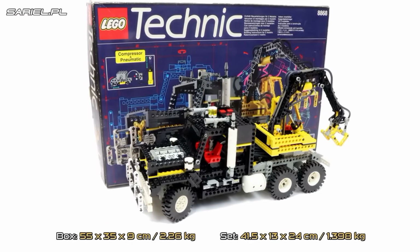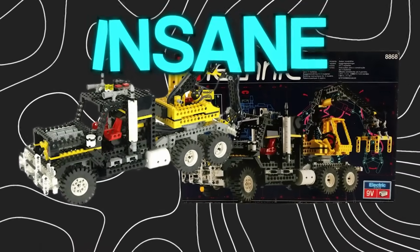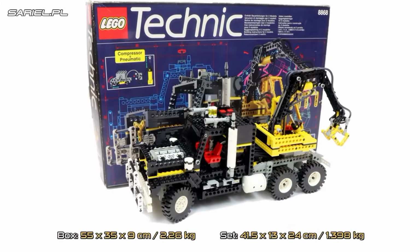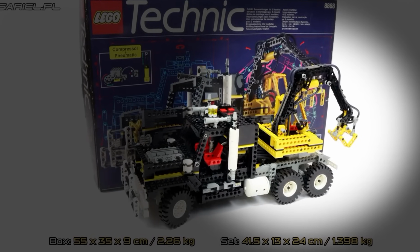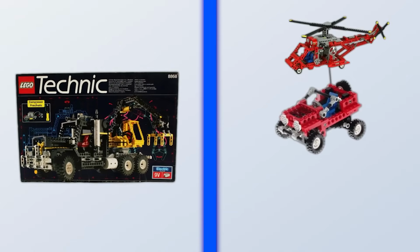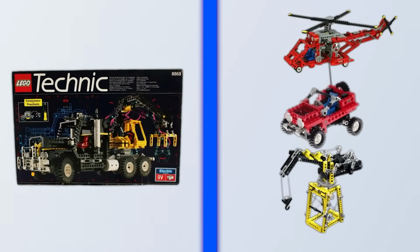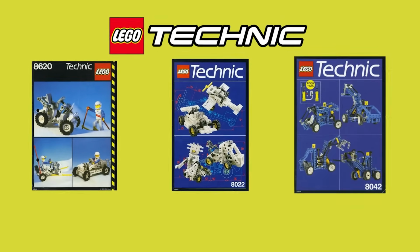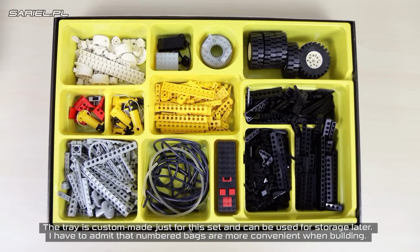I'm just gonna be honest here, this thing is absolutely insane. Not only does it have the front end of a semi-truck, but the back end literally has an industrial claw machine on the back of it. What more can you ask for from a LEGO set? No, but in all seriousness, this set completely stood out from the rest back in the day. It could be built in 2 different ways, which was pretty common for sets in the Technic line, so that's always a plus. That stuff was all regular at this point though.